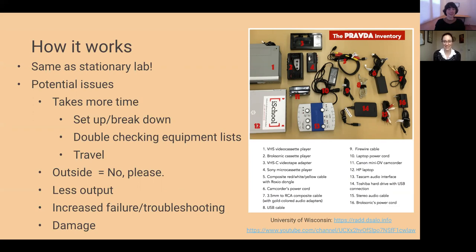And then setting up and breaking it down takes time. You're gonna have to, as you can see in this photo from a different, I'll talk about this a little bit more. It's a lot of little parts, cables, that you're gonna have to check every single time you pack this up. And then just to make sure that it didn't drop, someone didn't accidentally grab it and think that it was theirs for their external hard drive, whatever. And then it's going to take time to travel too. So think about that, putting that in.